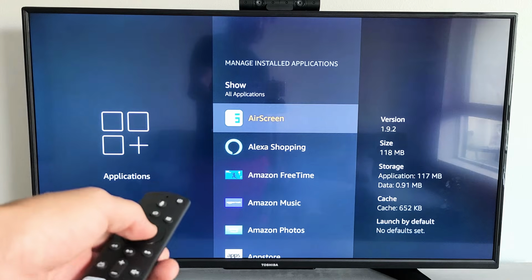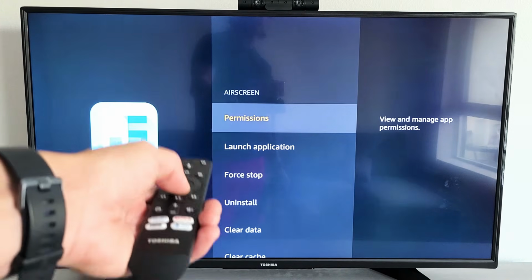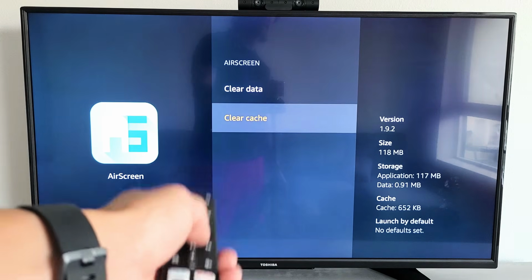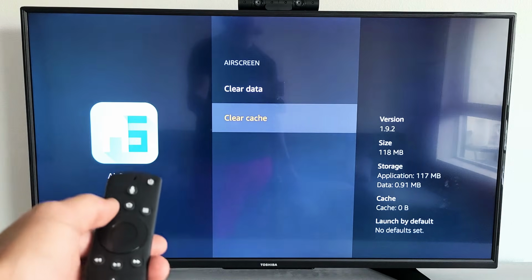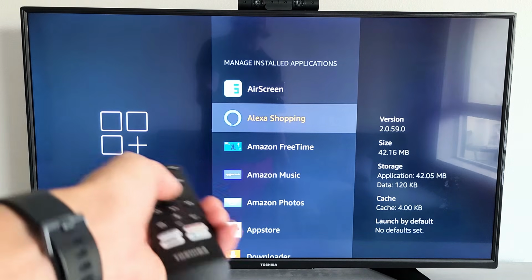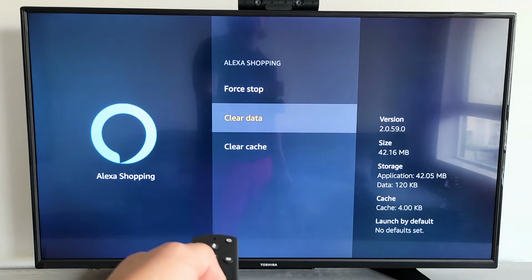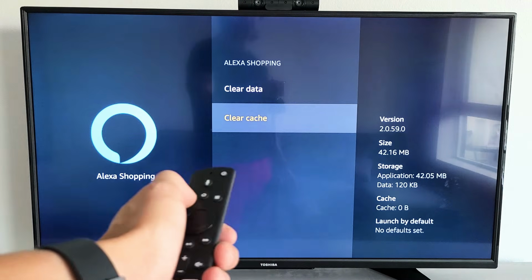So this air screen I have here, it doesn't matter what app it is. Let me just go ahead and highlight that. Let me click on that. And let me go down here and it says, don't clear data. Make sure you only clear cache, okay? Let's clear the cache. And you can see down there, it turns to 0. Okay, let's go back. Let's go to the next app. Alexa Shopping has 4. Let's go down here and we're going to go ahead and clear cache. Now it says 0. Let's go back.